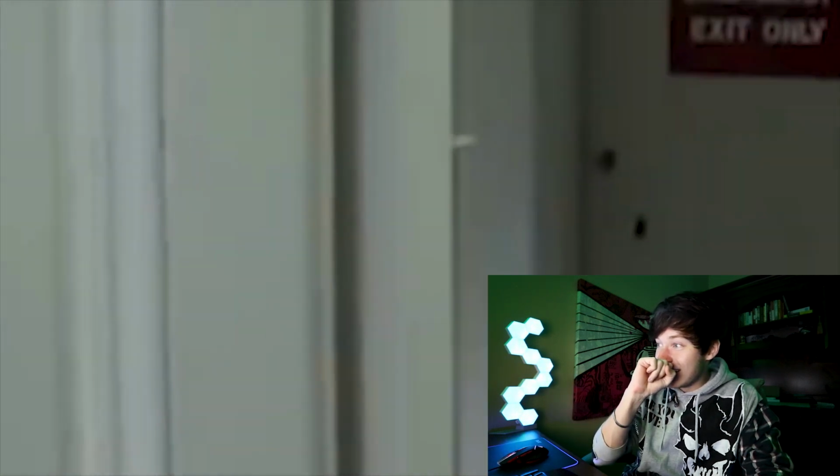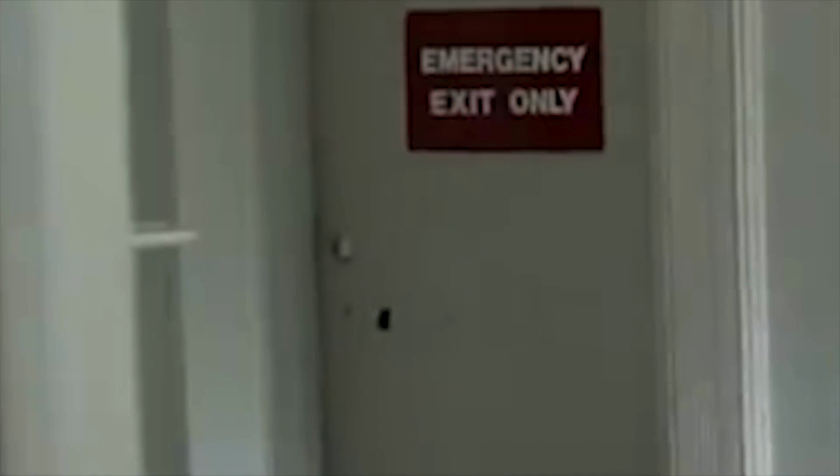right as he passes, there's like an eye or like some blacked out figure looking through. You can't see the person's face at all, but it's just like this figure moving through this eye hole. Like, why is there even an eye hole? Like, who took the doorknob? That's what I'm questioning.